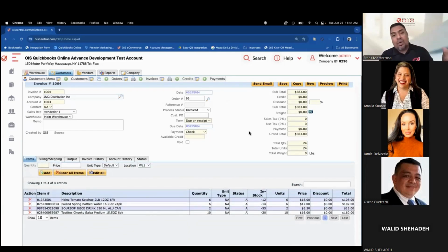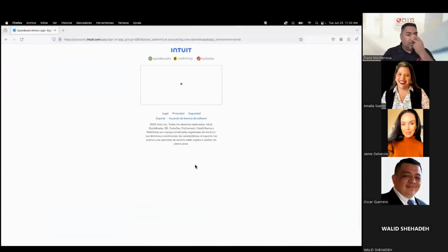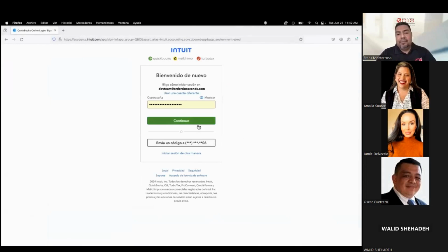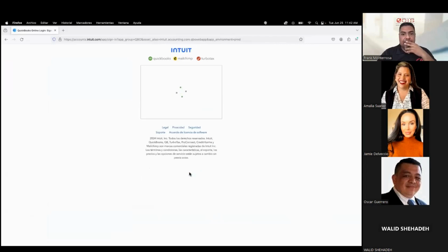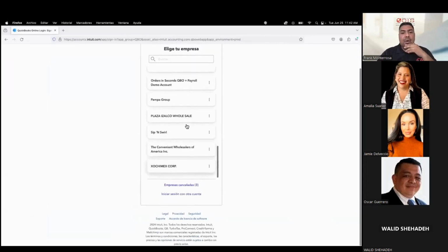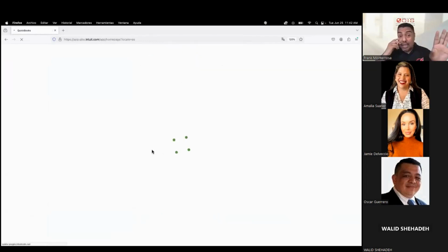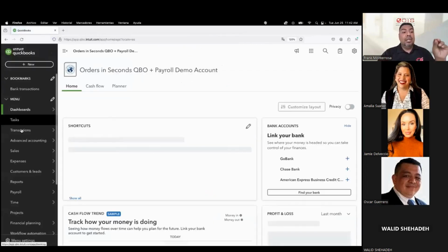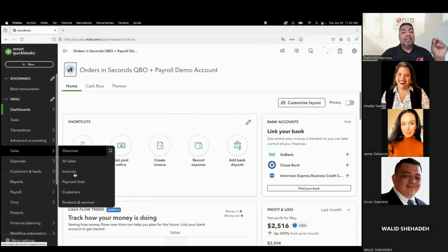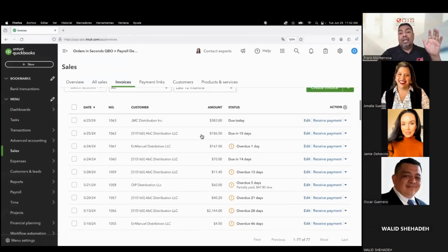So now let's go check in QuickBooks what happened. If I come to my QuickBooks, let me open it. Okay, I got my QuickBooks Advanced account. Take a look at this. Once I open my QuickBooks account, this is exactly what you're gonna see. You're gonna come right here where it says sales, come to the invoices, and those invoices that have already been picked automatically will be synchronized to QuickBooks.